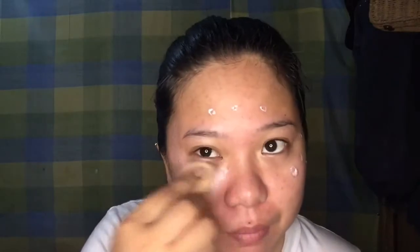Illuminates my face. Kasi makikita yun yung effect later part in life. Wait lang. Para okay. So that's it. Yan yung mukha natin after putting up some illuminator.